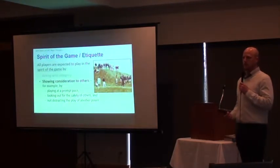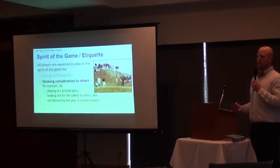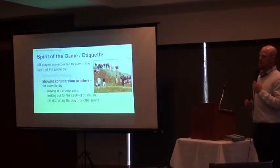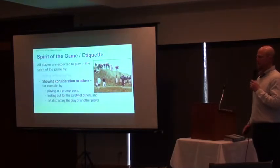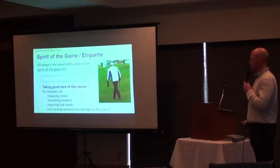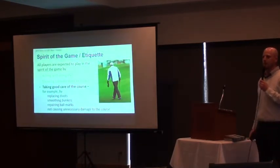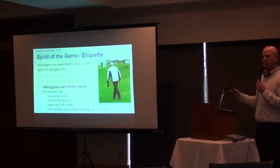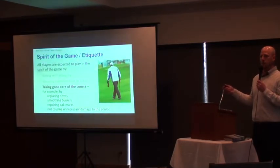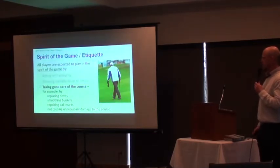We're asked in the game of golf to certainly show consideration to other players. That includes playing at a prompt pace, which the rules certainly focus more on beginning in 2019. It includes looking out for safety of others and not distracting others, certainly while they're trying to play. And then I know there's a superintendent in the room tonight, but definitely we want to take good care of the golf course. Replace our divots, smooth our bunkers, repair ball marks. We're going to talk about, when it comes to putting greens, a lot more stuff we're allowed to repair here in a little bit. So we can even do a lot more help in keeping good care of the course.